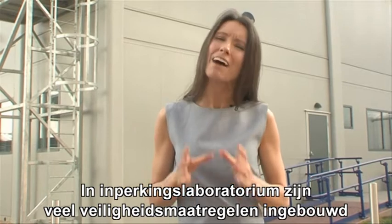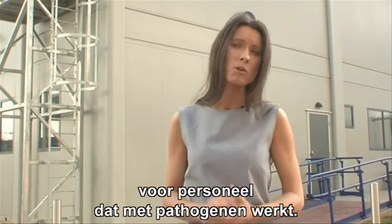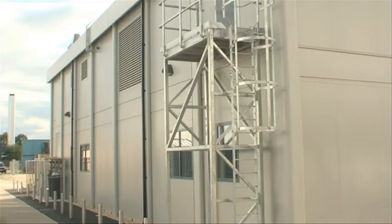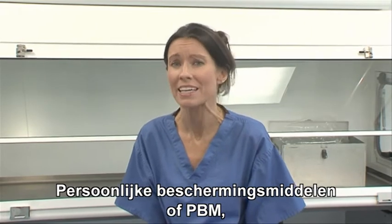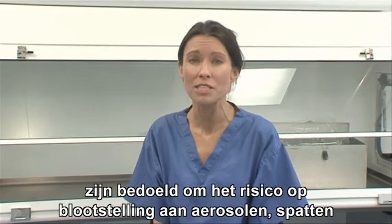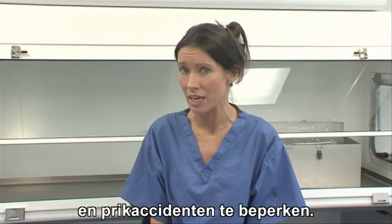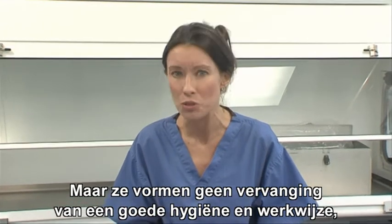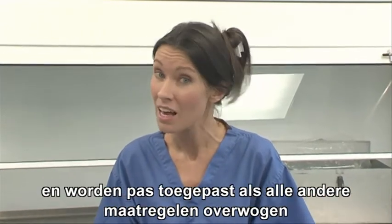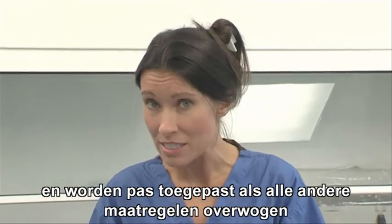Containment facilities have a very high degree of inbuilt protection for personnel working with pathogens. Personal protective equipment, or PPE, acts as a barrier to minimise the risk of exposure to aerosols, splashes and accidental inoculation. But never forget, it is not a substitute for good laboratory hygiene and practice, and is considered lastly once all other control measures have been considered and put into place.